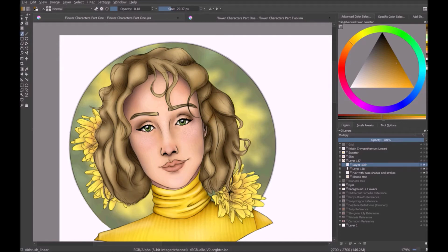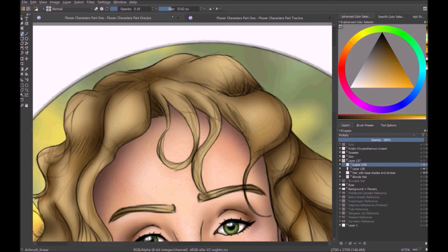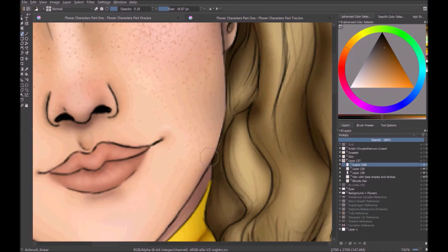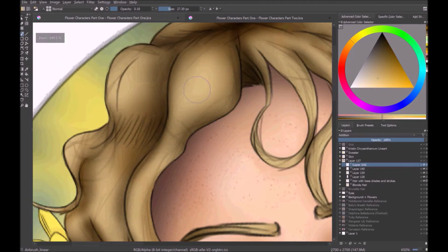So I'm so happy with how Kristin Chrysanthemum turned out, and I hope that you like her too. I just think that she's very precious, and I think that it really is fitting with the flower and its very summery and bright vibe. So I hope that that comes across, and I hope you enjoy seeing some more of my flower girls.